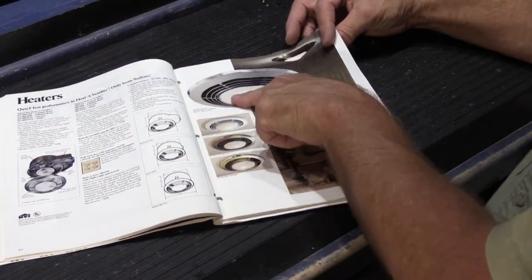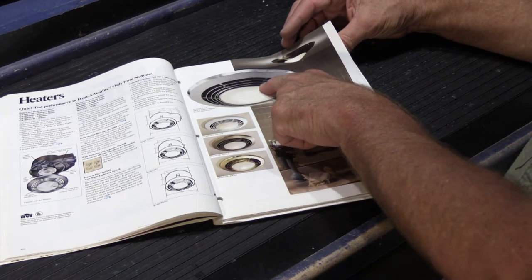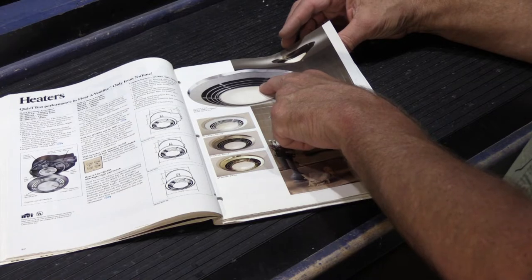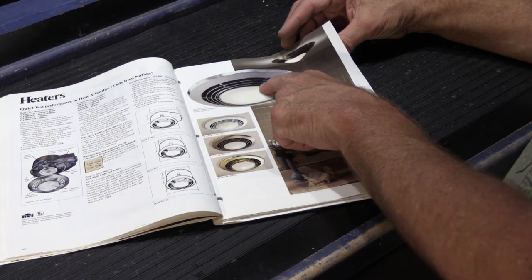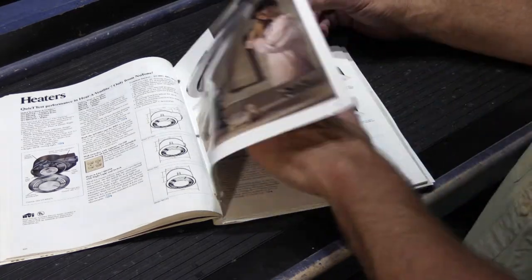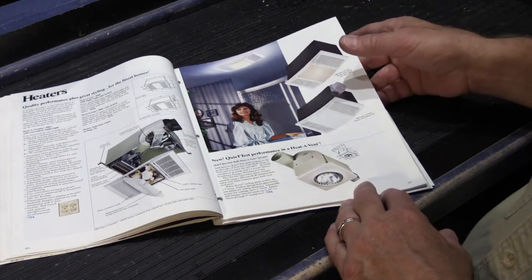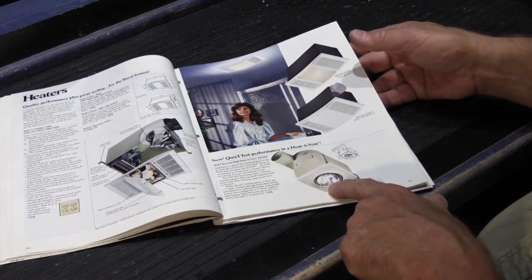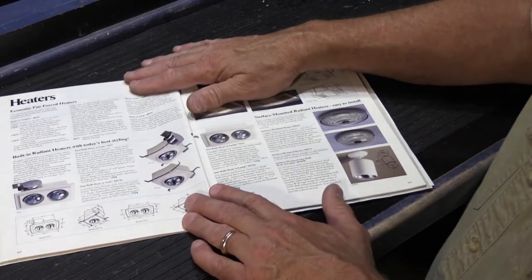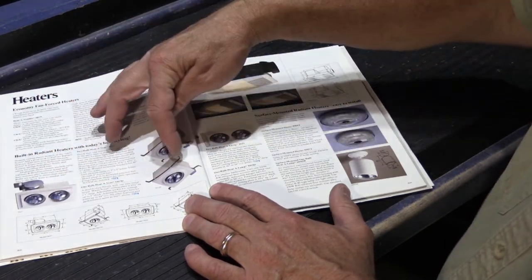NuTone had made round heat vent lights all the way back beginning in, I think, the late 1950s. We had the 900s and 901s, and then they evolved over time after that. And then this was a newer idea, the rectangular one. It was more modern. Here we have a radiant bulb heater with an exhaust fan and more radiant heaters. Some have exhaust fans and some don't.